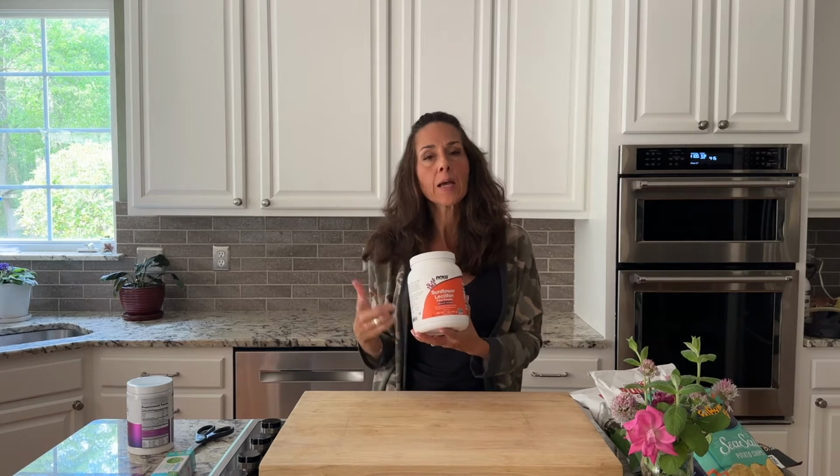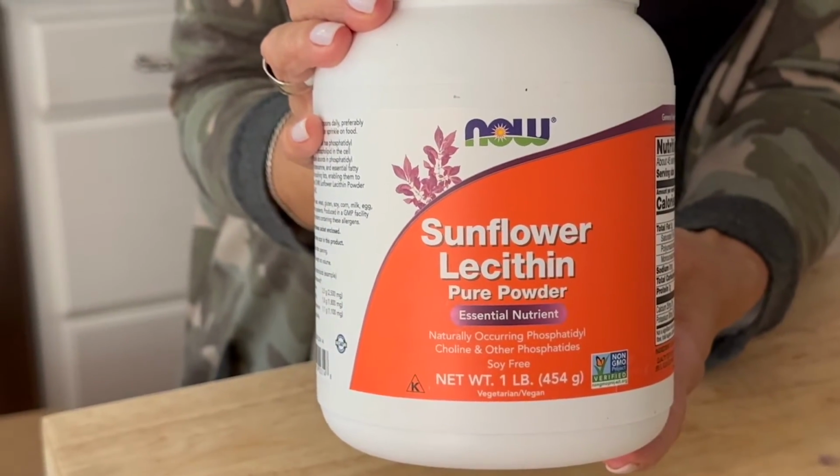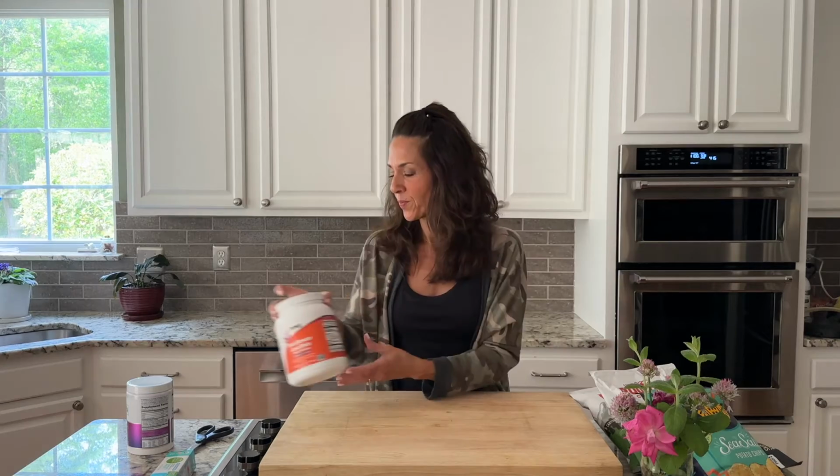Sunflower lecithin. I put this in my bread. It helps to give it more fluff. I don't use gluten, and so this takes the place of that. Just helps it to not be as dense and gives it a wonderful texture. I like the sunflower lecithin instead of the soy non-GMO, and I really trust the Now brand. They're doing a good job with their products.